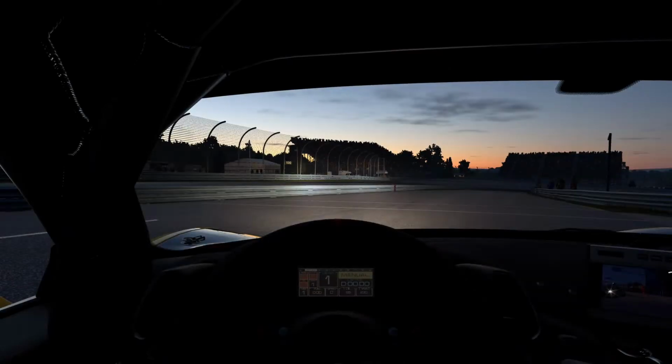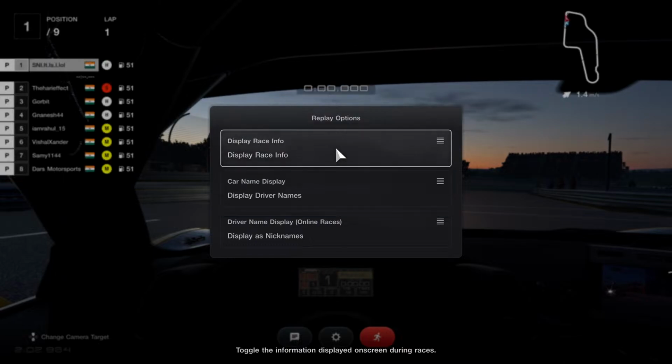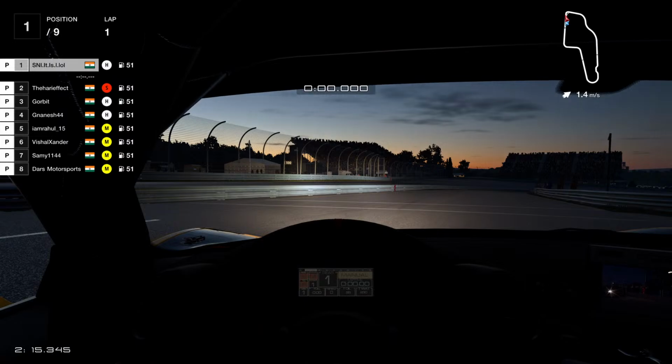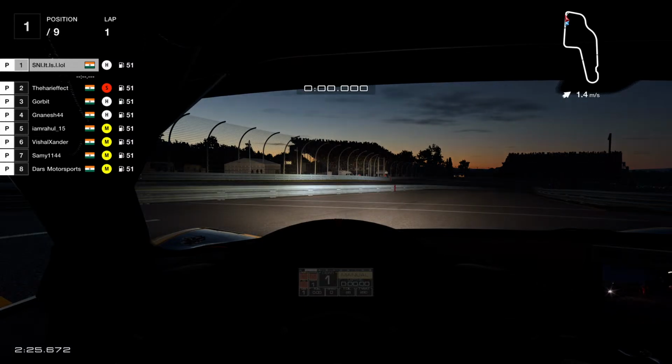Welcome back, folks. Serious apologies for the delay. We have been facing some technical issues here, but we are good to go anytime soon now. So we'll be starting the race very soon. The countdown begins, and we are up for the race.